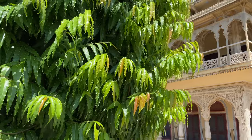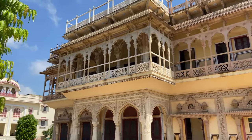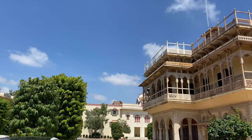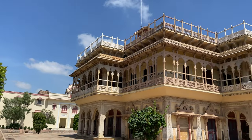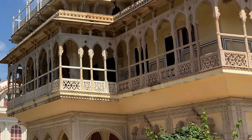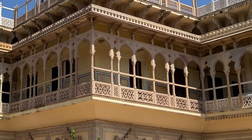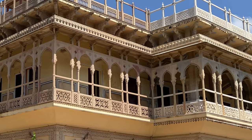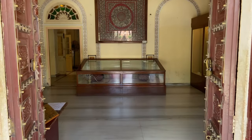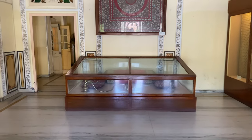The Mubarak Mahal courtyard at the City Palace was fully developed in the late 1900s. The facade of the Mubarak Mahal has a hanging balcony and is identical on all four sides. The intricate carving in white marble and beige stone give it a beautiful look. The Mubarak Mahal now houses the museum offices and a library on the first floor and the museum's textile gallery on the ground floor.